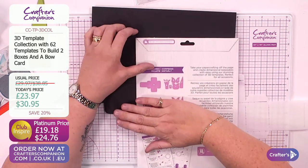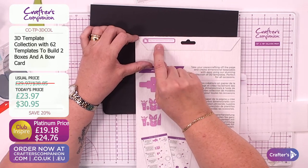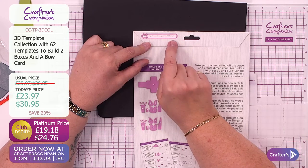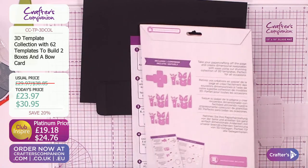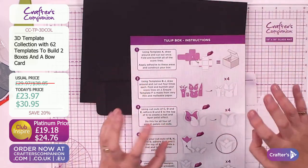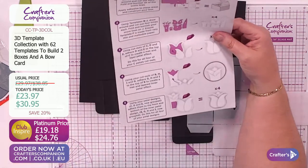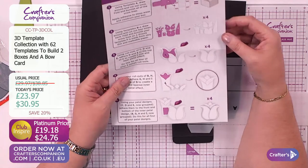And on the top of your packaging, there's a little bit at the top, which is a www address. If you type this into your search engine, it will take you straight to another video of how to pop these together. So there's a nice little video with our magic hands showing you how to pop them together as well. There's no discussing it and no explaining it.